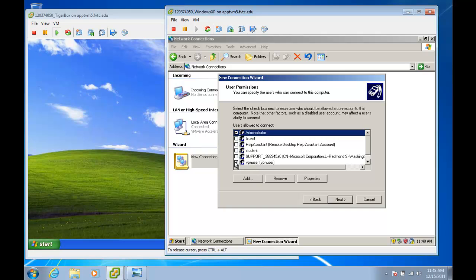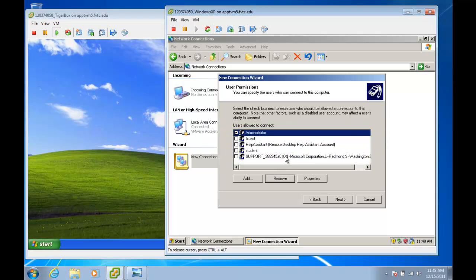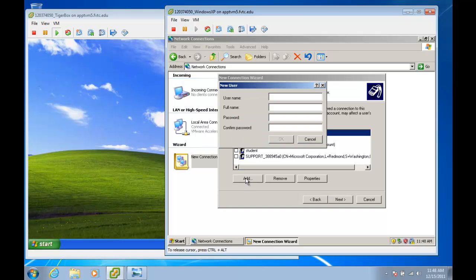So what I did is I did set up a user. I'm going to reset that user up again. I'm going to create a new user. I don't want any of the existing users. I want to create a brand new one. So I'm going to just click on add, and I'm going to create a user called VPN user.